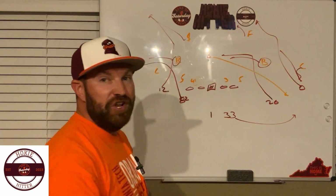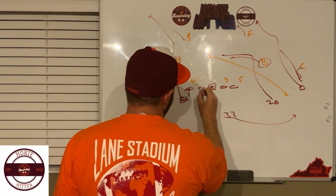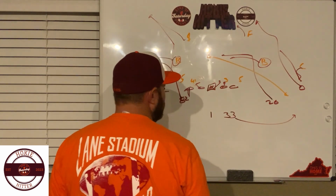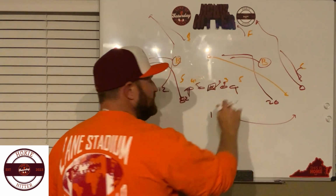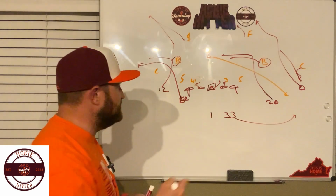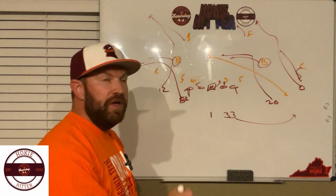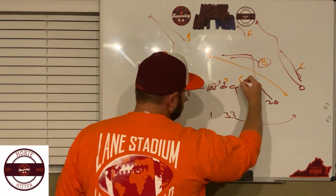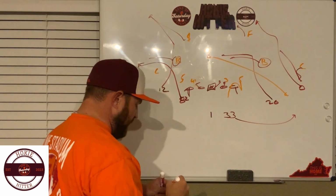Our pass protection initially is pretty good. Chaplin does a good job of picking up here. Guard does a good job picking up. Center comes over here and helps with this 3 technique right here. Our right tackle, this guy, this defensive end, it's a reason why he was number 2 in the ACC in sacks behind APR. He does a great up and under move to be able to get around. So actually, we set up really well, and he starts out bull rushing to the outside and then comes around to the inside.